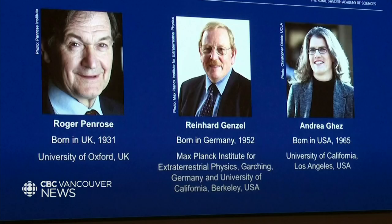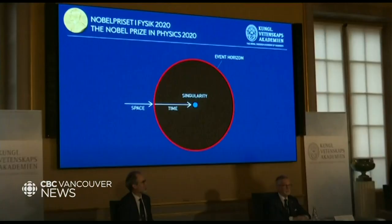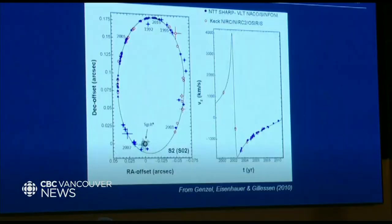Ghez and Genzel share the other half for discovering a colossal invisible black hole at the center of the Milky Way, governing the orbit of stars. Nobel Committee members used props and slides today to try to illustrate the subject.